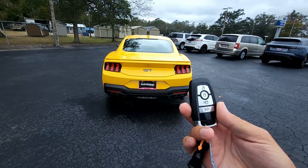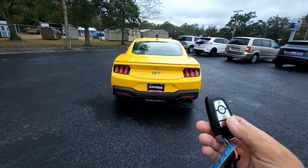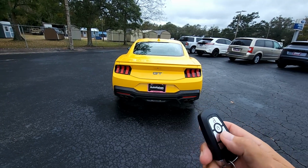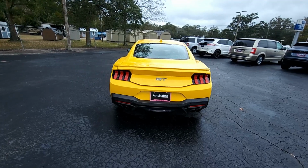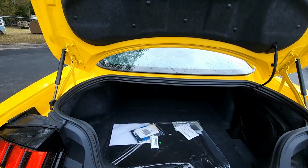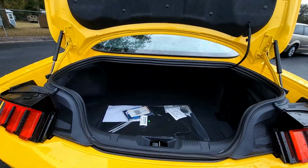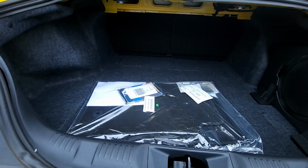And we can get it open with the remote. Now this is a Ford remote. You see it has the Mustang logo. We've seen this remote in pretty much every Ford that they have. Press twice to unlock the trunk. And let's see what we have. All right, opens nice and tall. I think you can definitely easily fit a set of golf clubs in here.